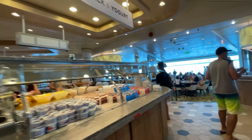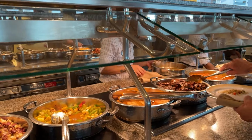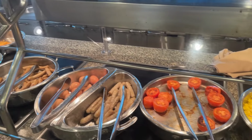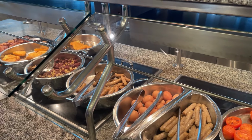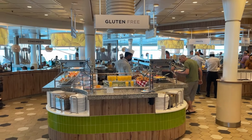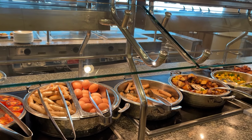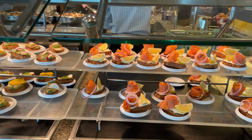They have an Indian food station. They have a gluten-free station. If you want gluten-free pancakes or French toast or bread or whatever, and it's not actually at the gluten-free station, you can just ask for it. They have a paleo station. They have a salad station, which I guess I forgot to film. Sorry.